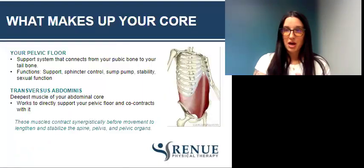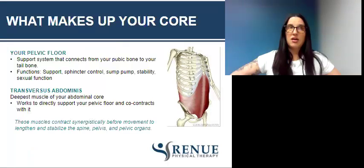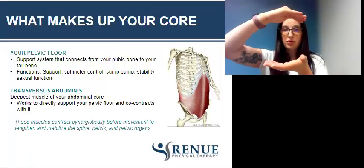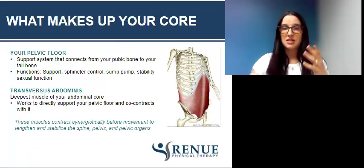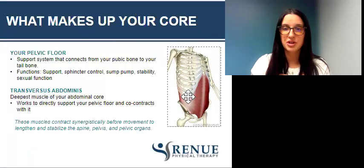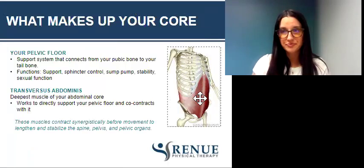So looking at what makes your core. If we think of this like a pop can, and we're looking at your whole trunk, the top is your diaphragm, the bottom is your pelvic floor. The front of the pop can is what's called the transversus abdominis muscle. It's your deepest core muscle. It's pictured here, so you can see how it's pretty big. It wraps around the ribs all the way down to the hip and the pubic bone, and then it inserts into your low back muscle.